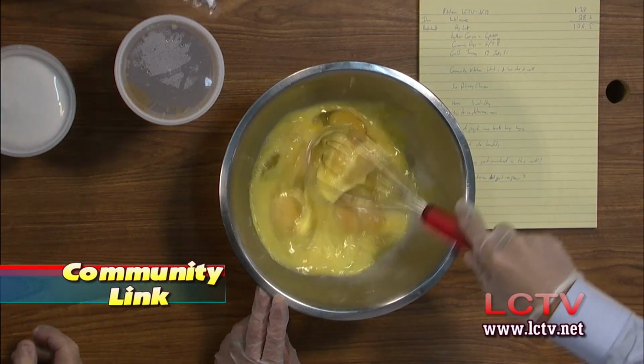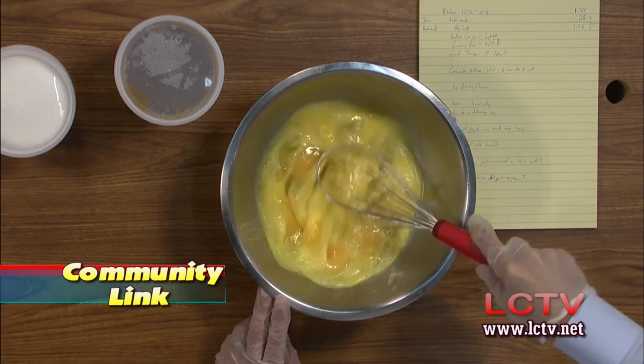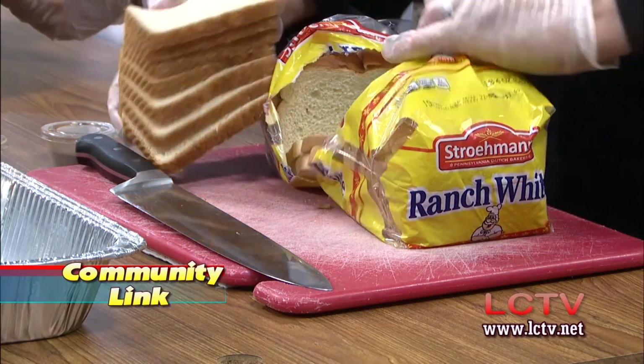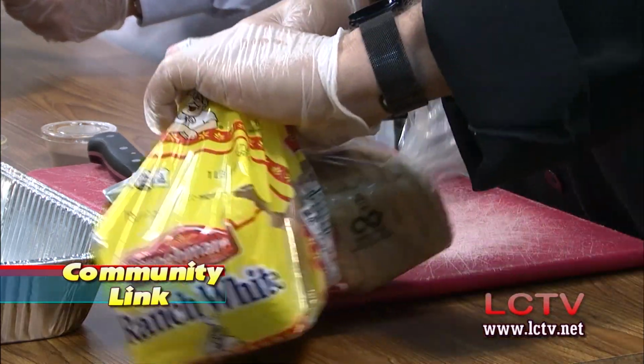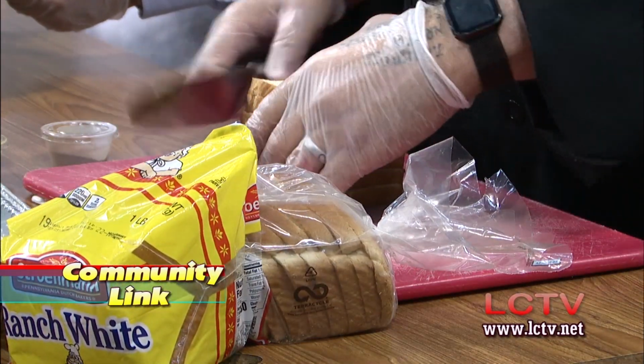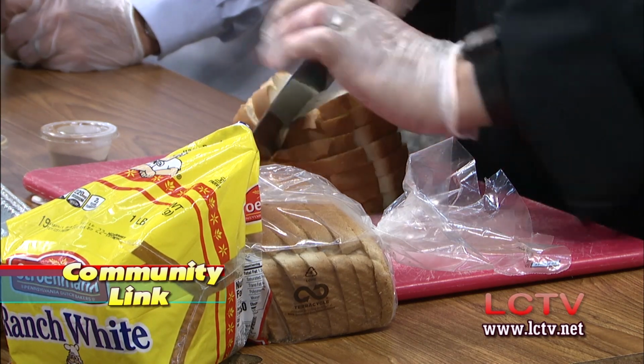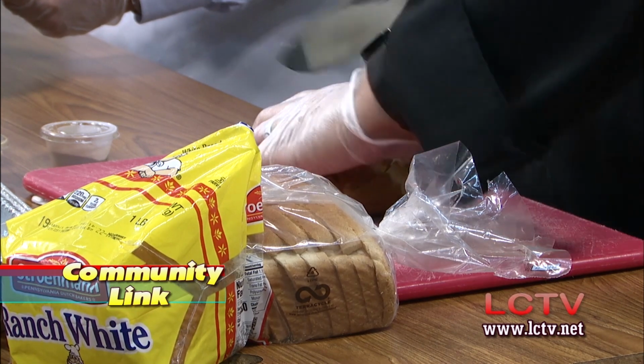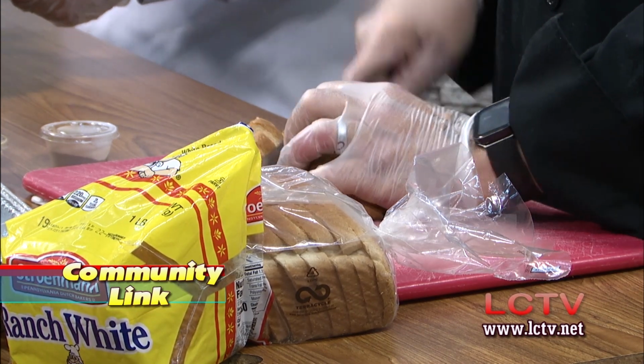So while Christian is doing that, I'm going to crack open this loaf of bread and start cutting. Now you can do this a couple of different ways. You can either layer it, but I like to dice it in chunks. You can put the crust on there, it doesn't matter. If you want to take it off, that's up to you.